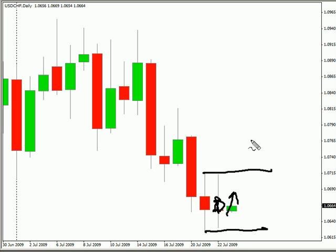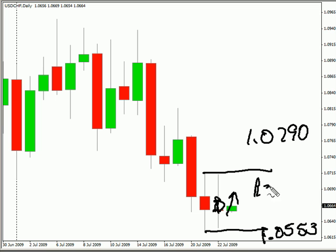Look for this pair to move possibly as high as 107.90, possibly as low as 105.53. Look for some resistance around 107.05 and look for some support around 1.0622 in this particular pair.